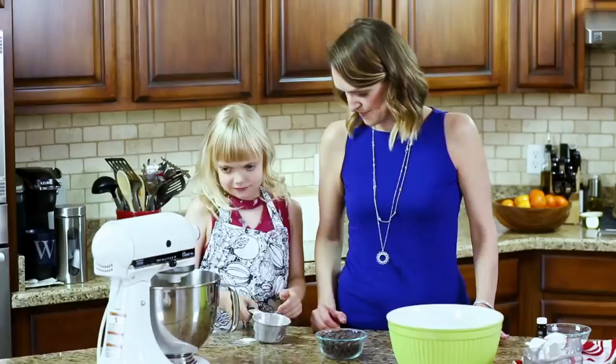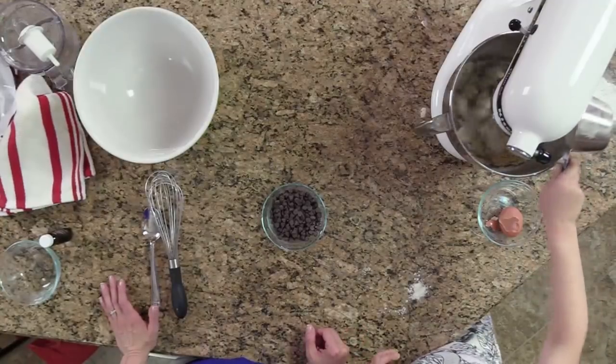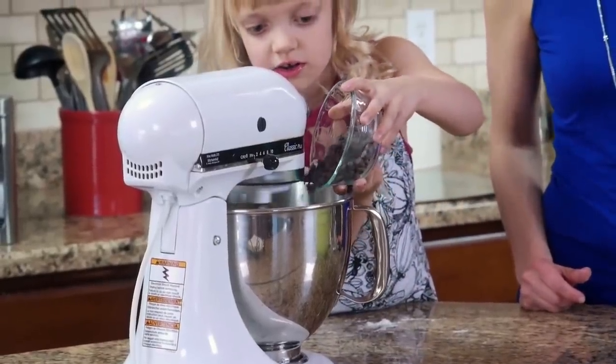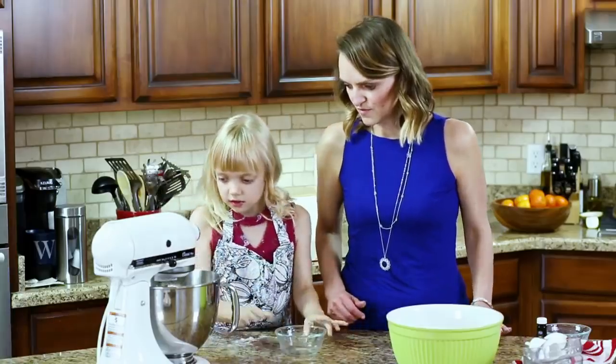Okay. Good. Oh, it smells so good. Oh no, it just smells like nothing. Why did I just say that? I don't know why you're smelling it, but it's okay. Chocolate chips. Oh yeah. It looks like I'm pouring. Yummy. The mixer's like, whoa, whoa, whoa.